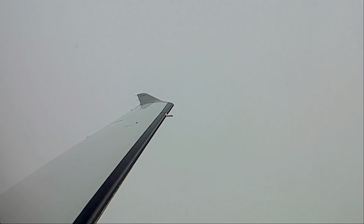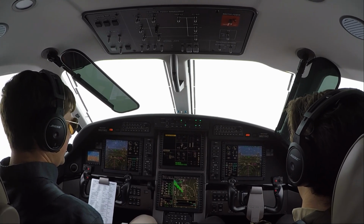Okay, vertical speed, we'll go down to 3,000. So we probably won't have all of that ice off the wings when we land. And according to the POH, need to have the boots on until basically all the ice is off the wing. So we'll plan on landing with the boots on.